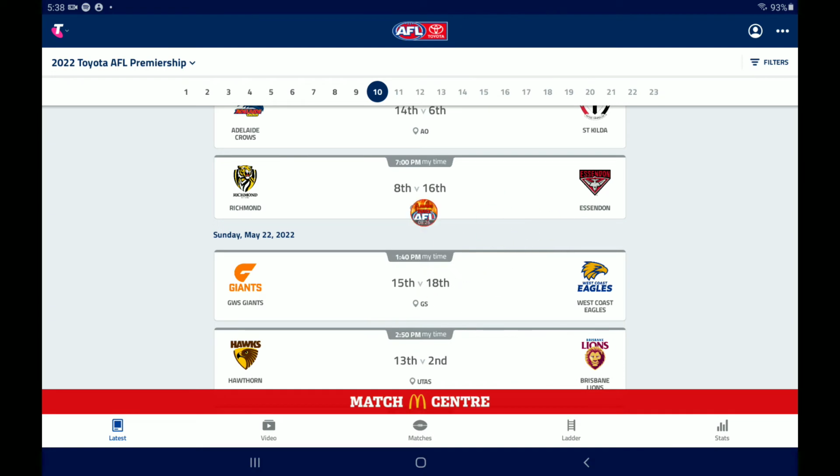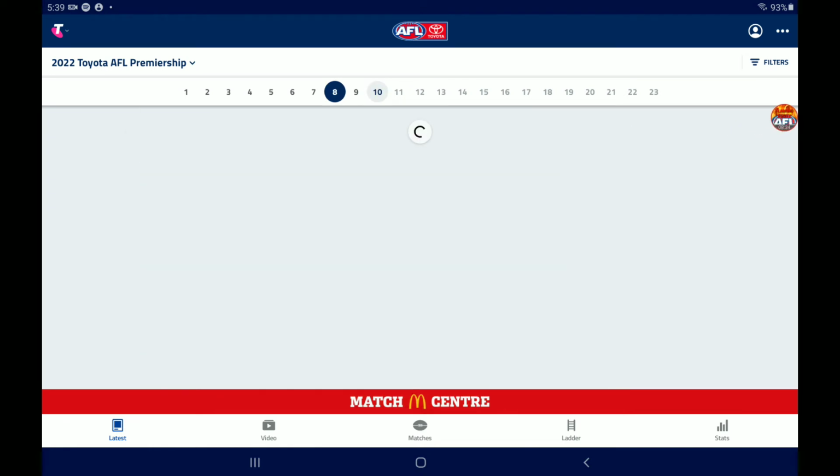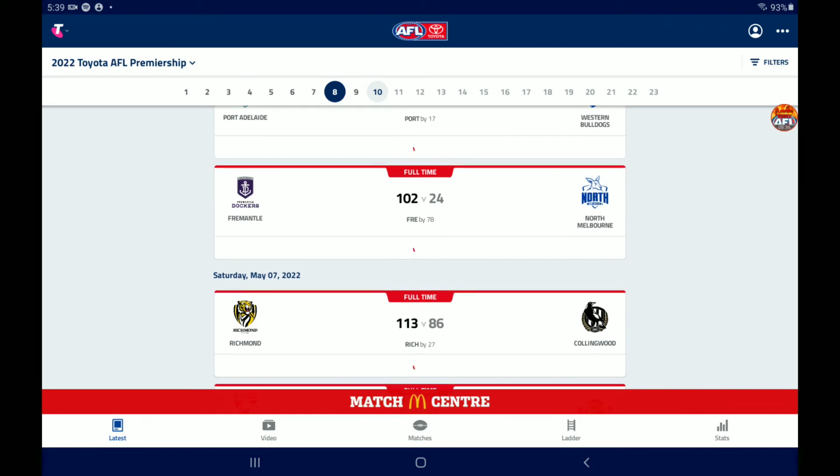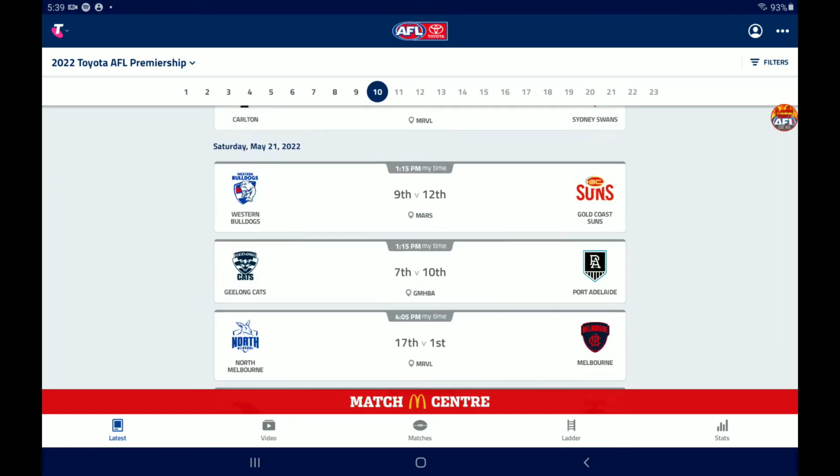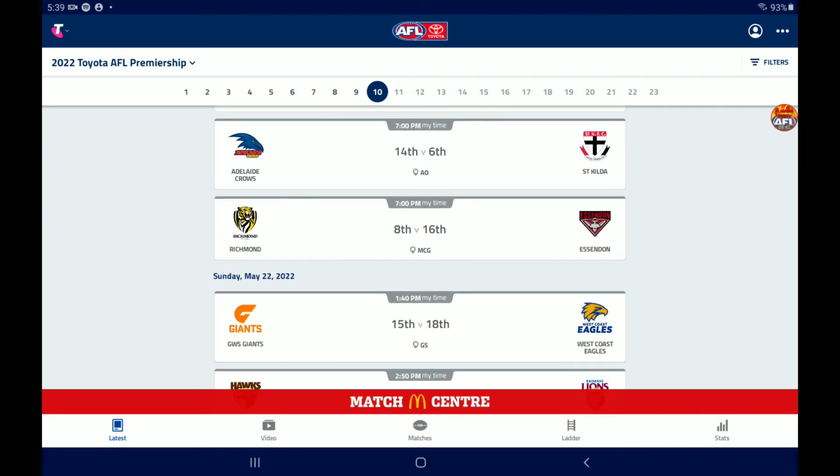So I'm saying they'll get another big win. And can they score over 100 for the 4th week in a row? Because I've just got to double check round 8. I believe they scored over 100 in round 8. Yeah, they did. Their ability to score quickly, though, is really Richmond's real strength and firepower.